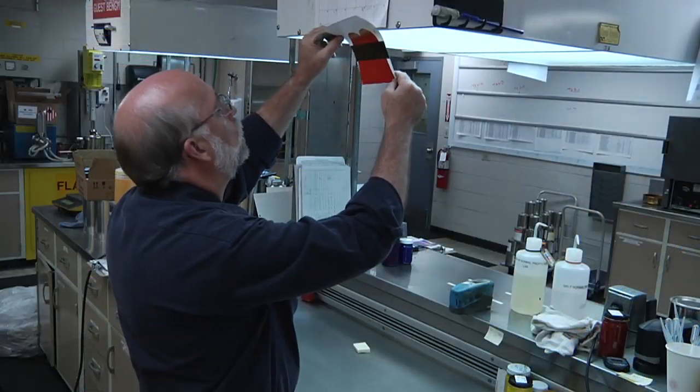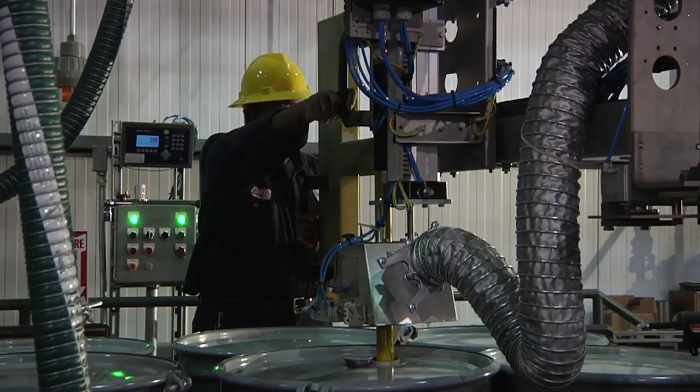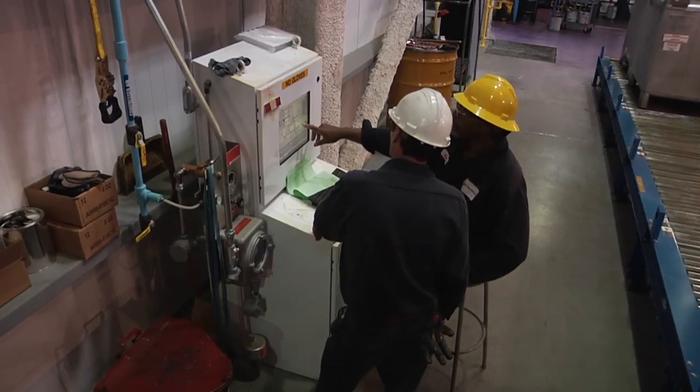Once the product is tested to customer standards, the product's final stage is the automated filling line. This line can adapt to drums or totes based on customer requirements.